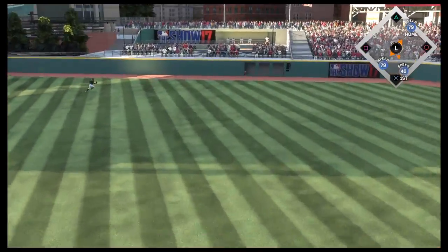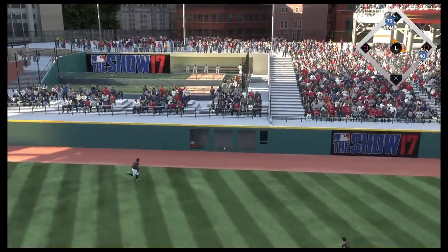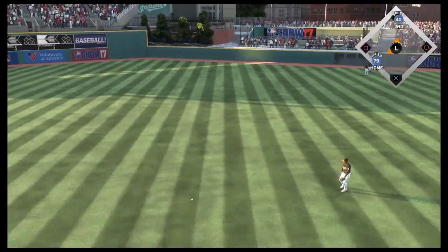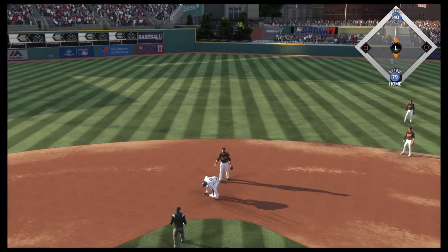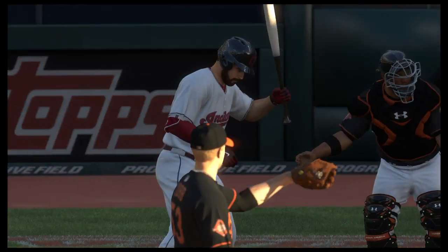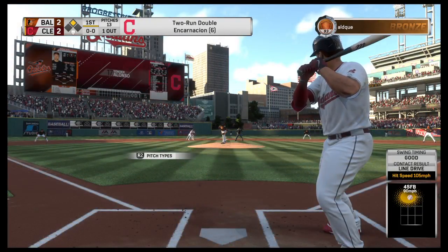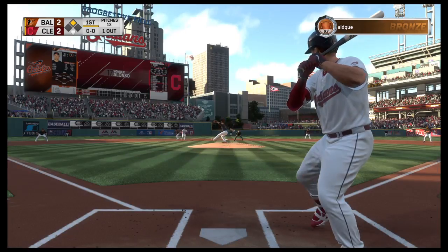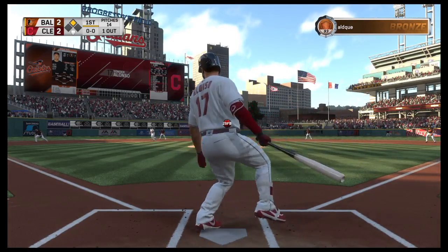Shot toward right center. And that's into the outfield for a 1-out hit. And the runner from third crosses the plate. Brantley rounds third and is digging for the plate. Throw won't get him. Here's Yonder Alonso. The season batting average comes in down in the .240s. He's ready. Here's the first offering.